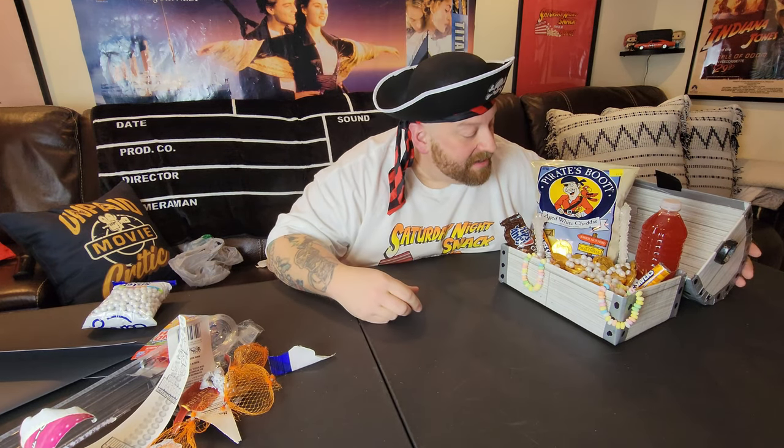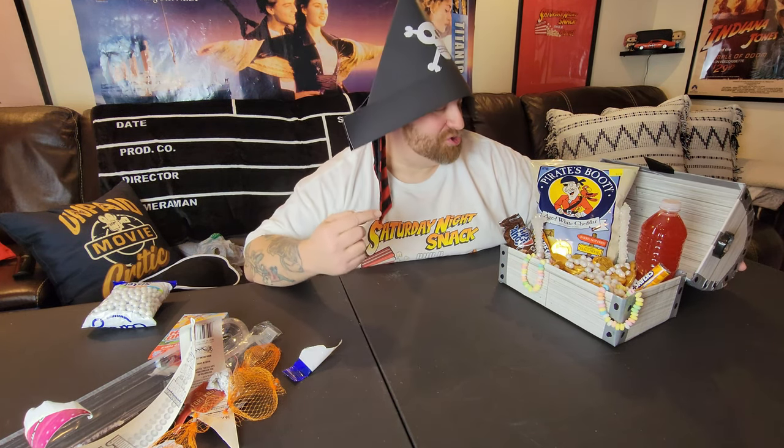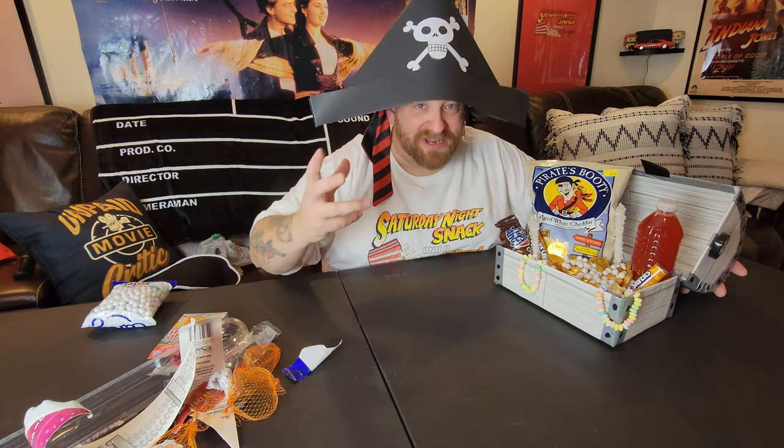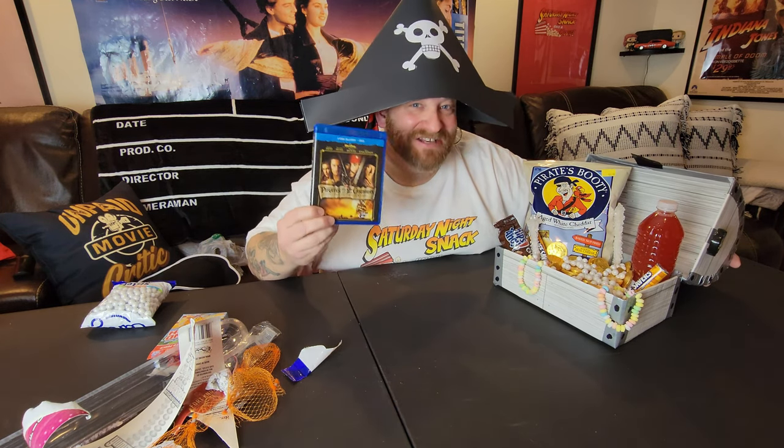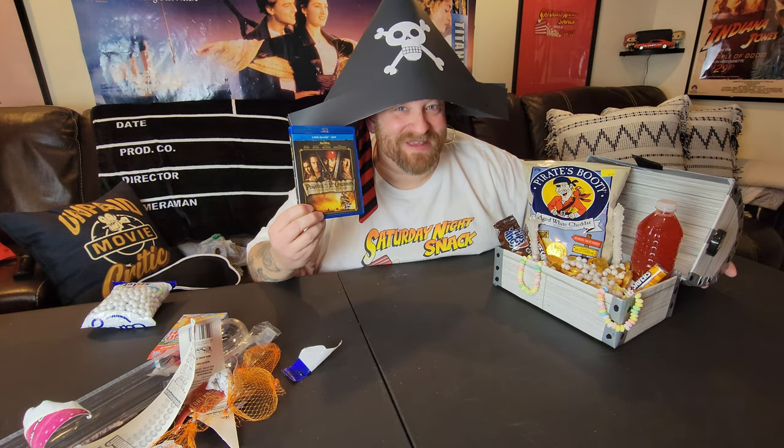All right, guys. Well, there you have it. An awesome pirate hat and an awesome pirate treasure chest full of delicious pirate booty swindled from the landlubbers just in time to kick back and watch the Pirates of the Caribbean.